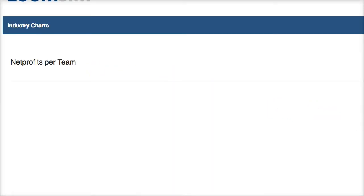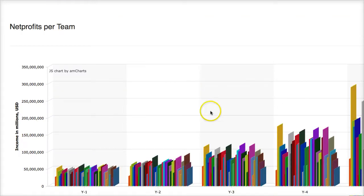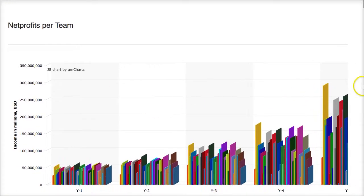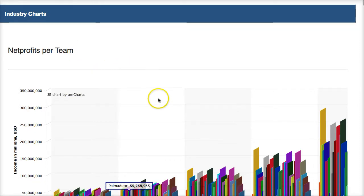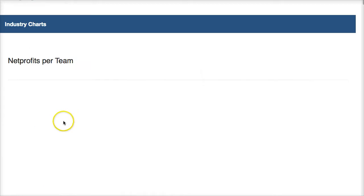So let's just look at some of the charts for the industry per team. It's going to take a second to render. Okay, let me just make this a little smaller. So we can see that here. I'm just going to refresh this. We can see that there's a big increase in net profits per team.